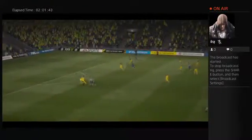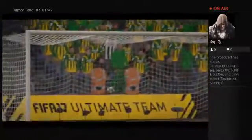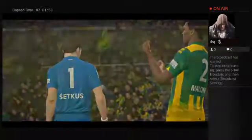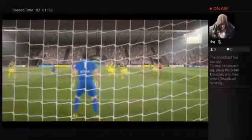4-3-3, and they've got natural wide players in that front three, and it's a header. Not rushing it here, moving from one side to the other. Shots on here.